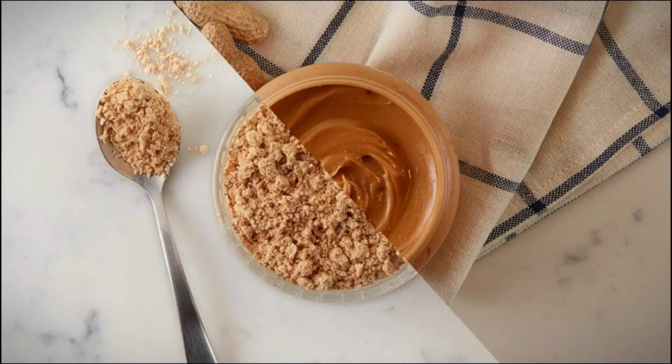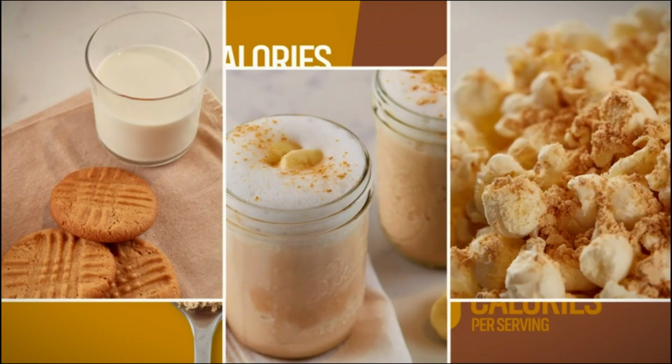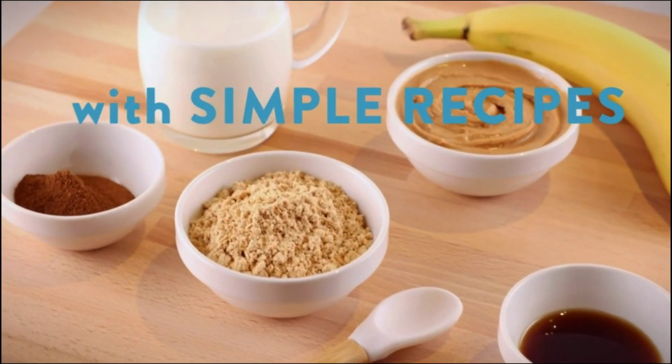But don't worry, you still get a decent amount of protein, around 4 to 6 grams per serving. This makes it a good snack when you need something satisfying without going overboard. It's also super easy to mix into smoothies for a peanut butter boost.